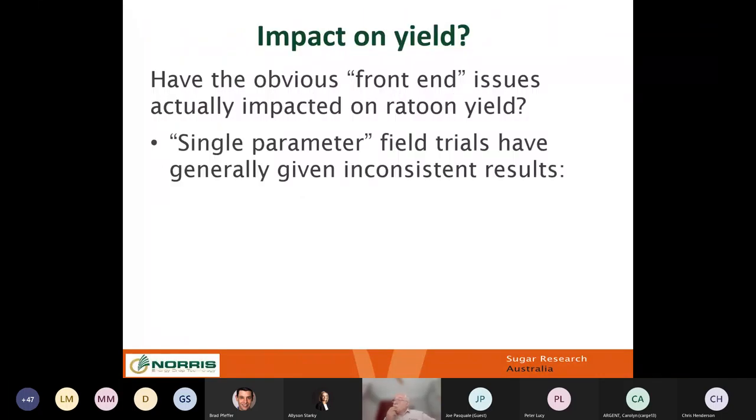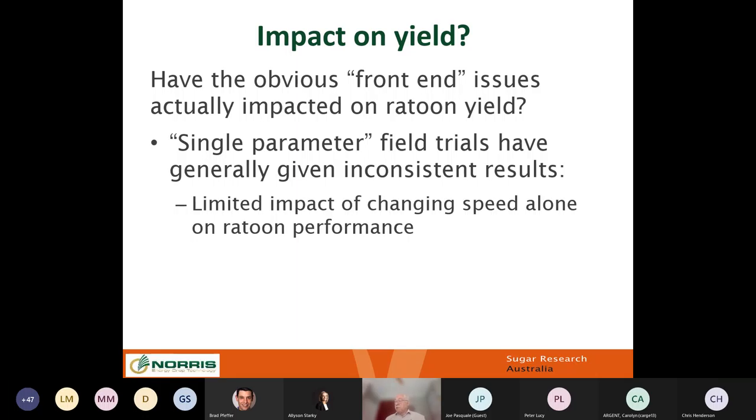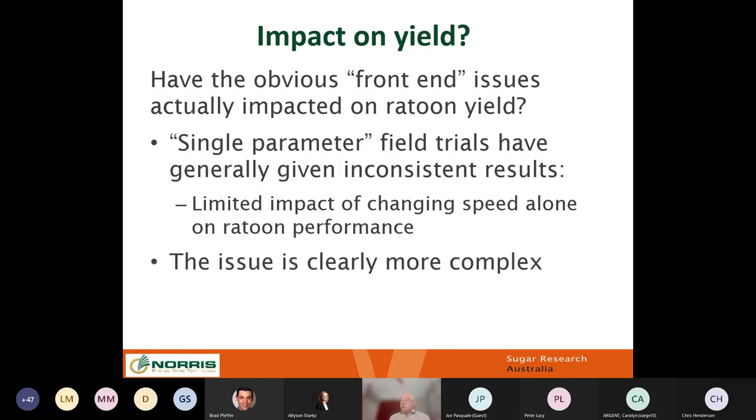So, have the front end issues actually impacted on return yield? Again, I said this is a bit contentious. There have been a number of trials where people have just looked at changing harvesting speed, and they've generally given pretty inconsistent or limited results. So changing speed alone seemed to have little impact. The issue is clearly more complex. We can go to some of the work.